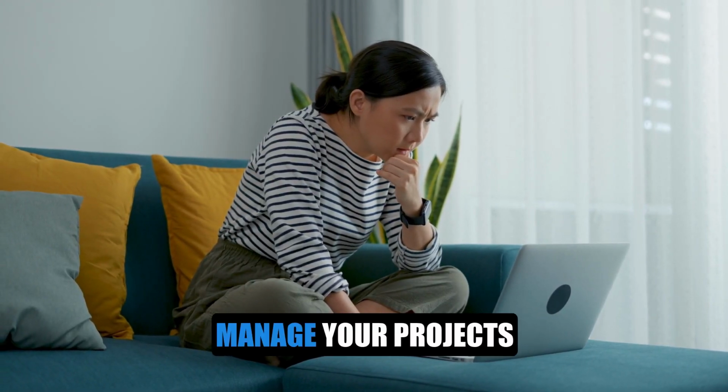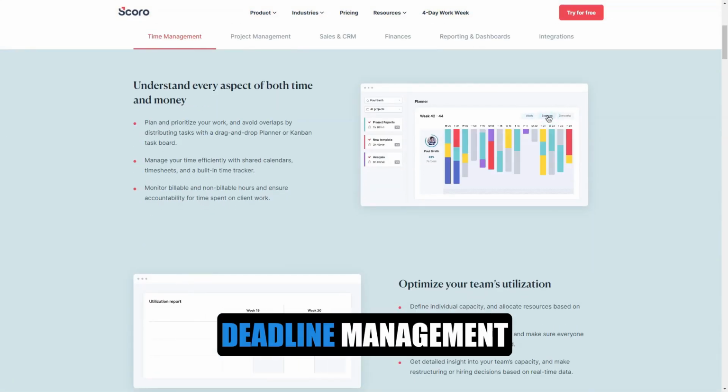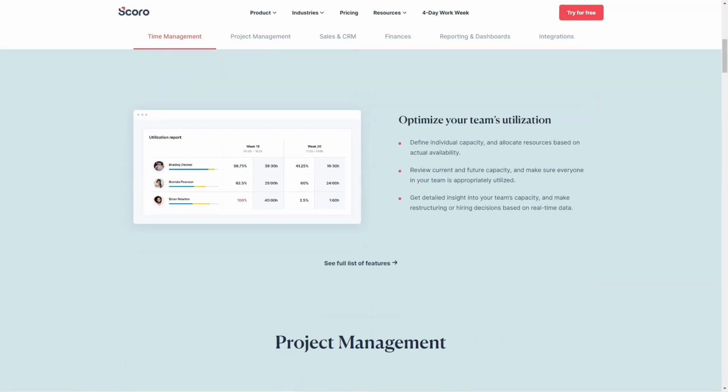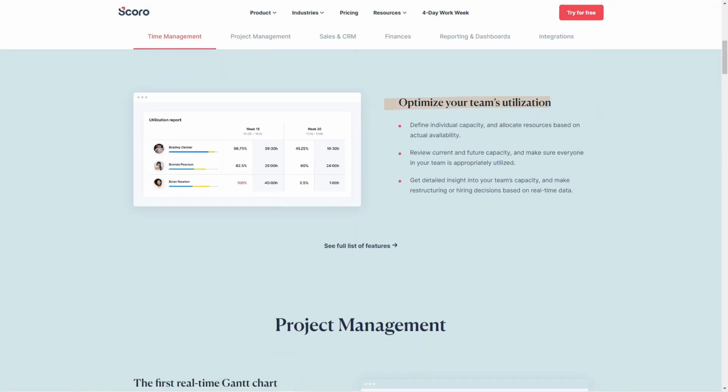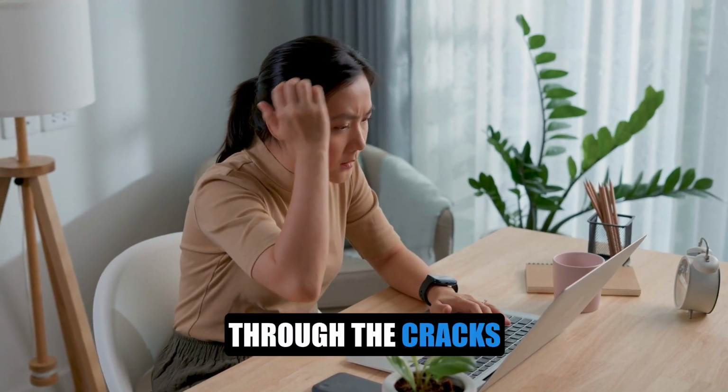Scoro allows you to manage your projects from start to finish, keeping track of every detail from task allocation to deadline management. You can monitor budgets, assign tasks to your team, and track progress in real time, ensuring that nothing falls through the cracks. One of Scoro's key advantages is its strong financial management tools.